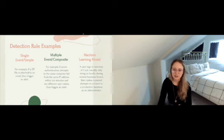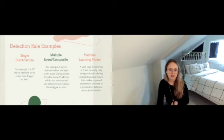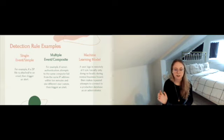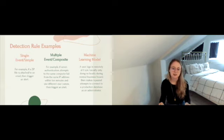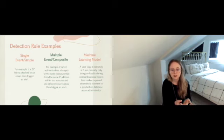To go through some extra examples, just to illustrate some of these points and have you in the security detection mindset: a single event you could think of is, if a zip file is attached to an email, then trigger an alert. Obviously, this alert would be incredibly noisy. It's not something you would actually want to implement, but it shows you that you're thinking, oh, if someone zips a file from their computer and emails it, that's an event I can detect on. And that could also be an event that signifies data exfiltration, right? If someone at the company is sending large files and they shouldn't be, then maybe the security team wants to look into that.